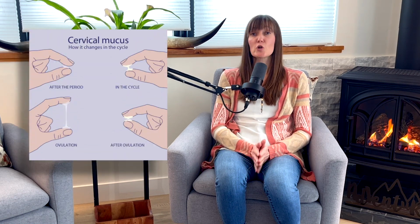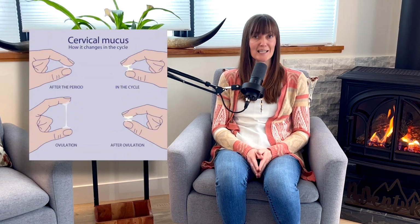There is the cervical mucus method where people are testing their cervical mucus daily in order to try to predict when they might ovulate. And then there's the basal body method where people are taking their temperature daily in order to predict when they might ovulate. All of these things that people use to predict when they might ovulate are helping them to avoid having intercourse during their fertile window. This is effective if you really have very regular periods or if you're really on top of your method and can track it effectively.